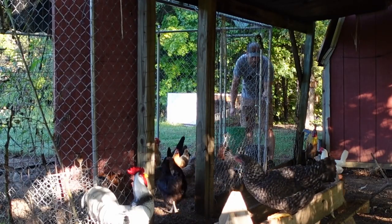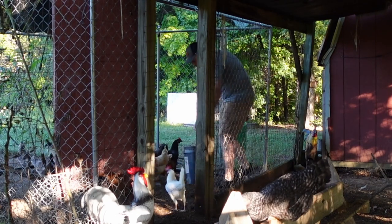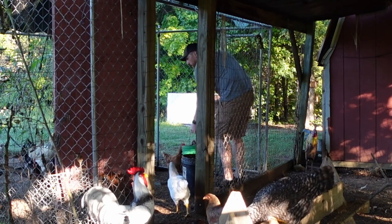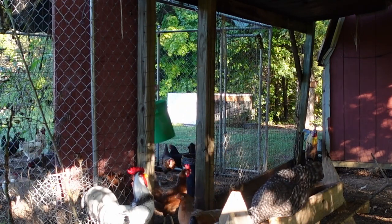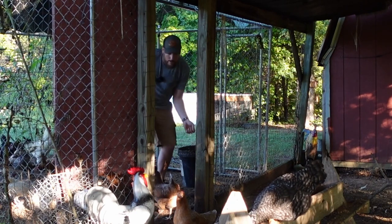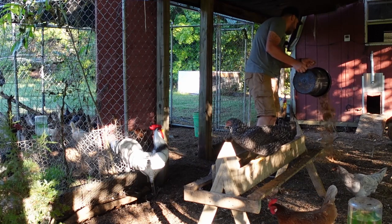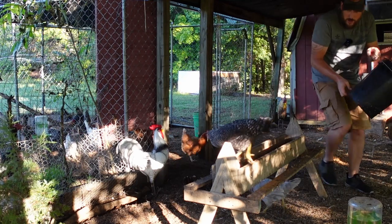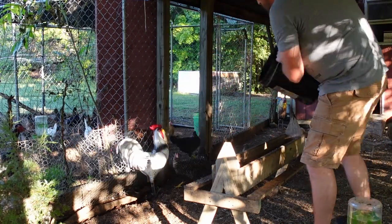Got some brewer's grain for you ladies. There's one bucket. Take the second bucket, split it in here. Some there. There we go.